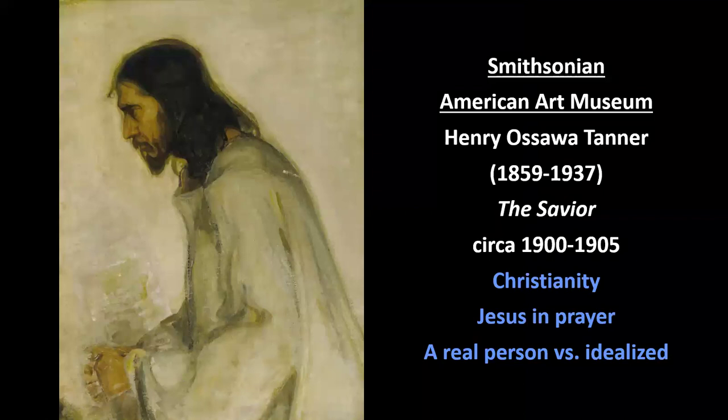And then here's a painting called The Savior from the early 1900s. I like Tanner's work because it's really, to me, thought-provoking. Like I almost kind of want to meet him and ask him questions. Like, okay, this is Jesus in prayer. And this particular type of Jesus looks really different than what we're used to seeing. This one, he looks much more like a real person, like a regular guy. And frequently when you see depictions of Jesus, particularly from this era, he's much more idealized, which is nothing wrong with that kind of style. But interesting that Tanner kind of just chose to depict him as like a regular everyday person in this painting.